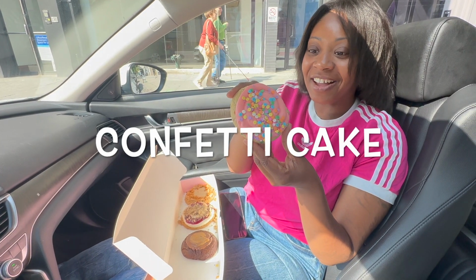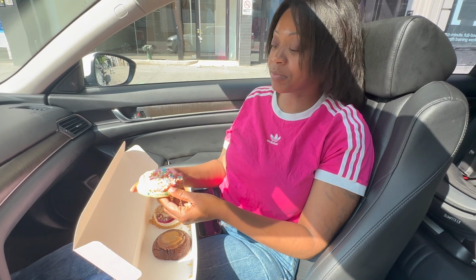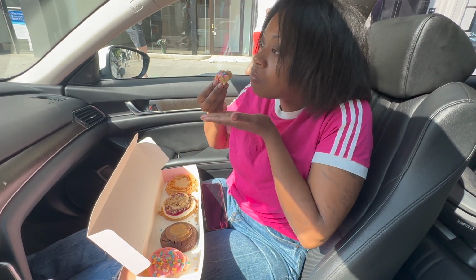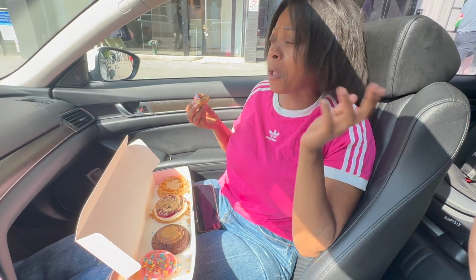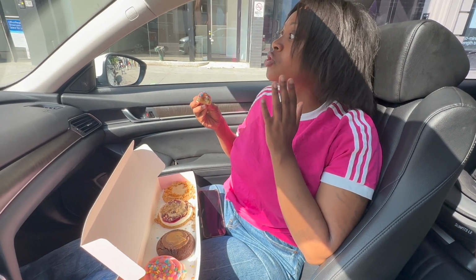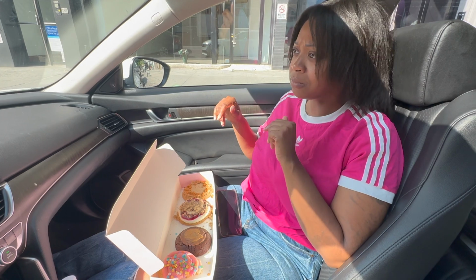All right, we got the confetti cake, y'all. Let's see, Crumbl, let me see if you guys lived up to the hype this week. Let me just break that and let me see. Now that's good. This is good, guys. The frosting is good, the confetti sprinkles. This is so good. Wow. I love confetti. I love frosting. I'm into all that stuff. The stuff that's bad for your teeth, I'm into that.